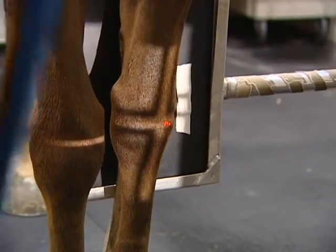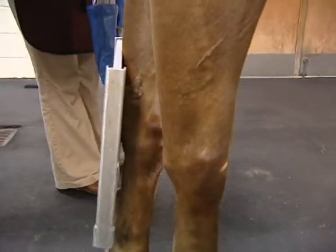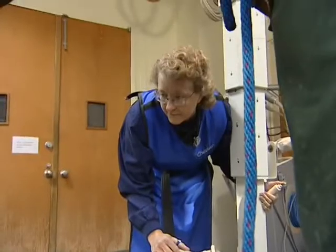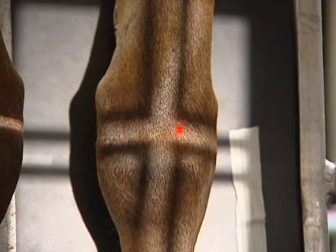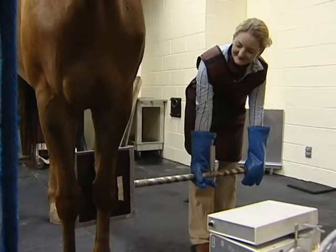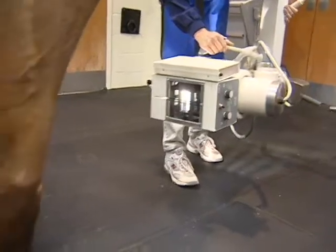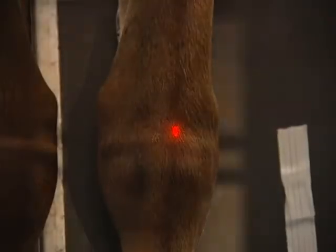They'll do a flex joint, they'll do the obliques, they'll do a view straight from the front and one from the side. And what they're trying to do is pick up any small changes, any minute changes in that joint that may cause this horse to have a decreased performance. So we'll take these pictures, and then next stop will be for us to take a look at them up on the light board. That's right. We'll get on the light board and we'll see what we can find and see if we've got a problem.